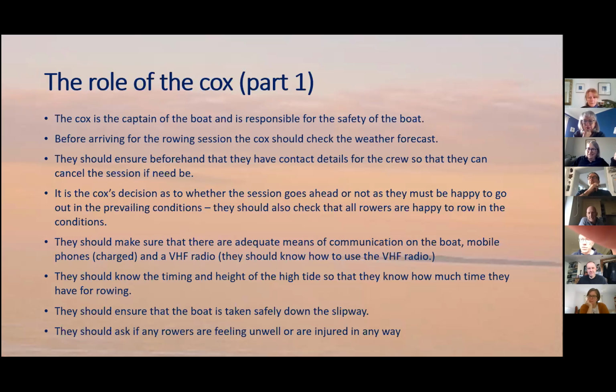So the cox is the person who usually steers the boat down the slipway. Obviously, you have to do that safely. You should ask rowers if they're feeling unwell or injured. So I've already said that.